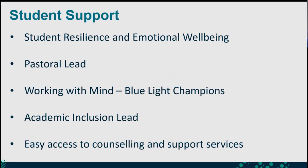We also have something called the Blue Light Champions. I think this is unique to us. This is a voluntary scheme for our third years, and we work with Mind, the mental health charity. Basically, they have a little training course, and then they get a lovely blue polo shirt to wear. They're there then to mentor the first and second years through the course. If you think about it, as a third year, you've been there, seen it, done it. Generally, this happens pre-exams. I'm not quite sure why.